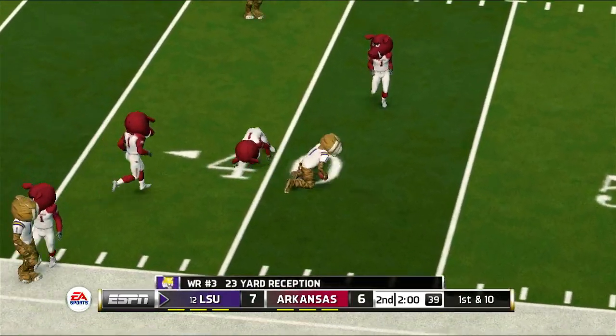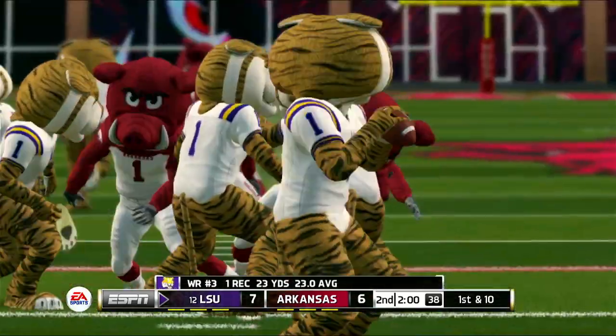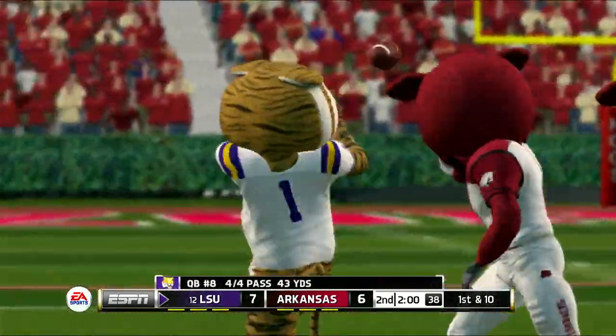Taken down around the 40-yard line. Number 26 brings him down at the 40-yard line. First down.